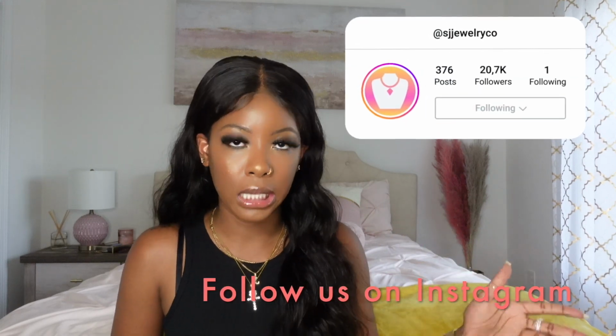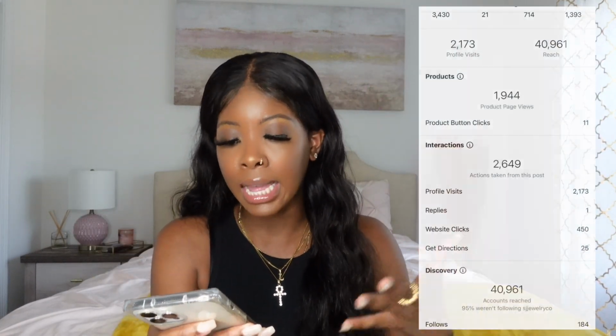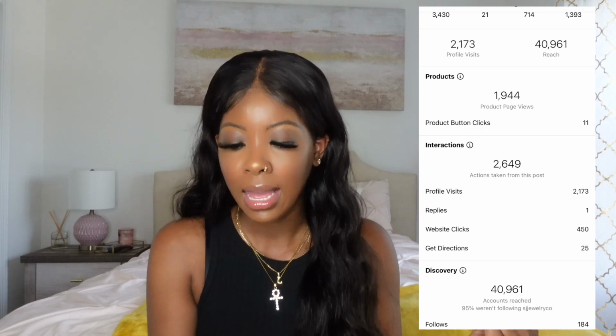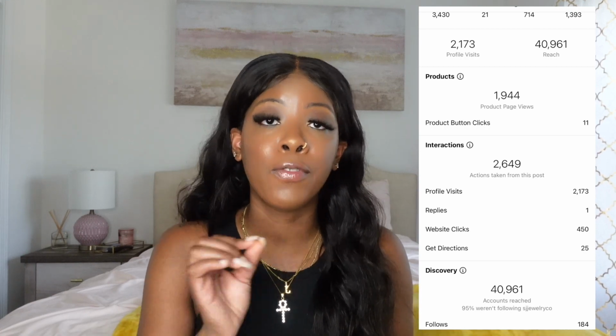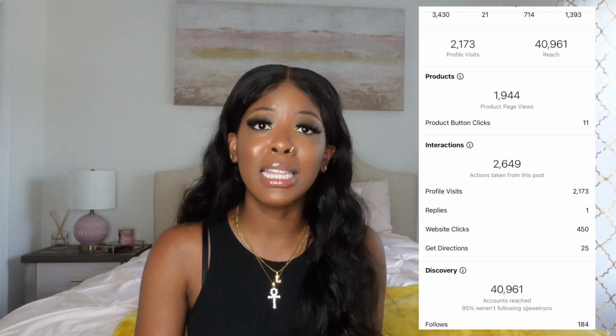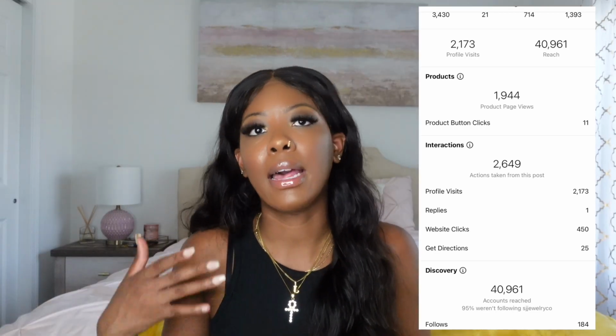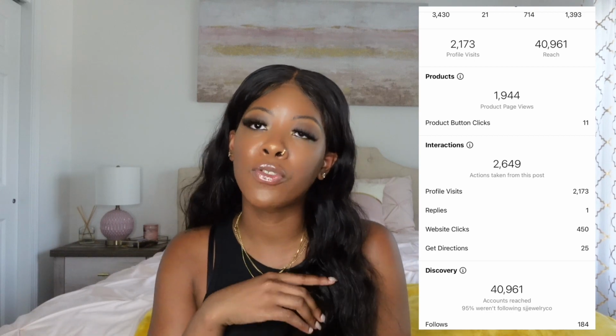So you've got some examples of pictures that I posted that hit the explore page, and the followers that I got from that particular picture, and how much reach it got, the saves, and how many people visited my website just from looking at this picture. This is a nipple ring that I used to sell. I no longer sell it, but this picture got 3,427 likes, and 1,393 people saved it, and I got 450 website views just from this one picture. So 450 people went on my website, and I can guarantee you at least one person checked out. At least one person made a sale. I can guarantee you that. And then I got 184 followers just from this one picture.